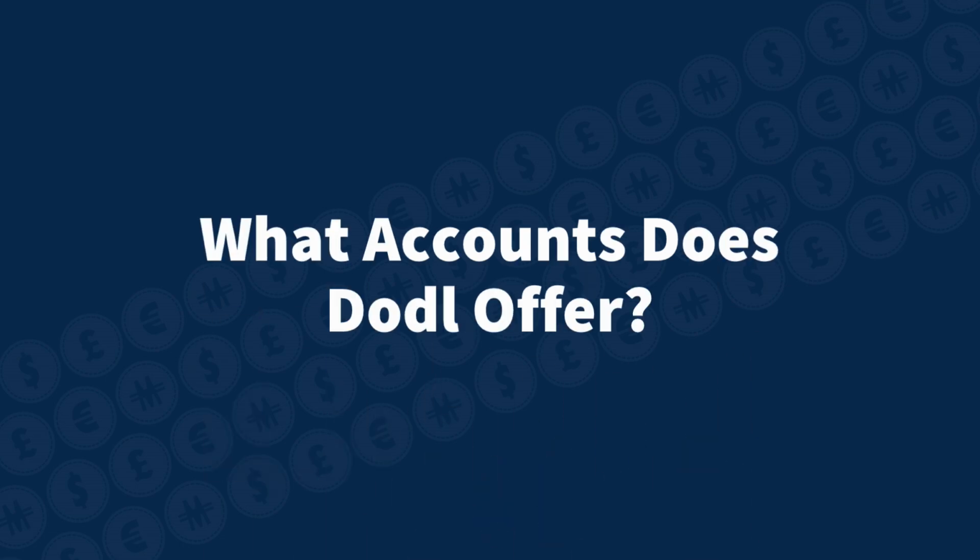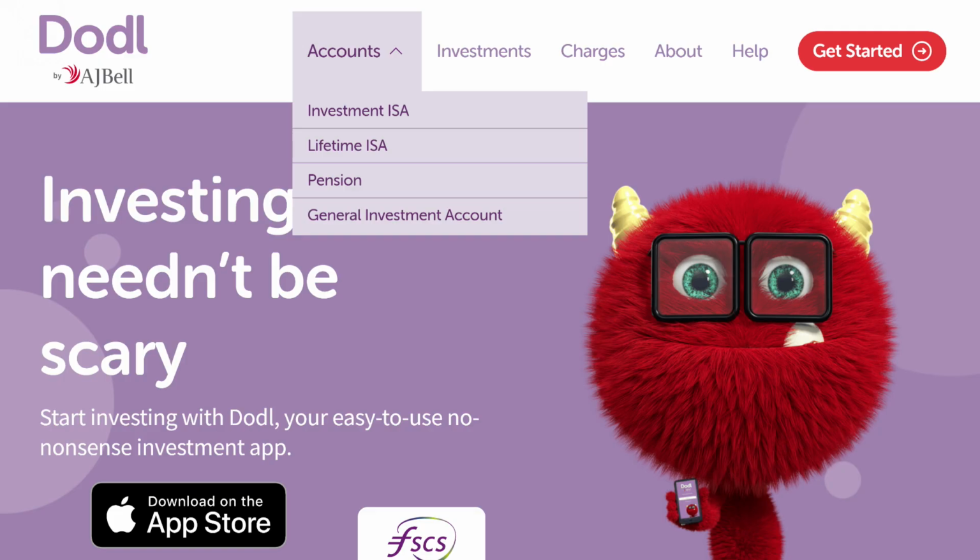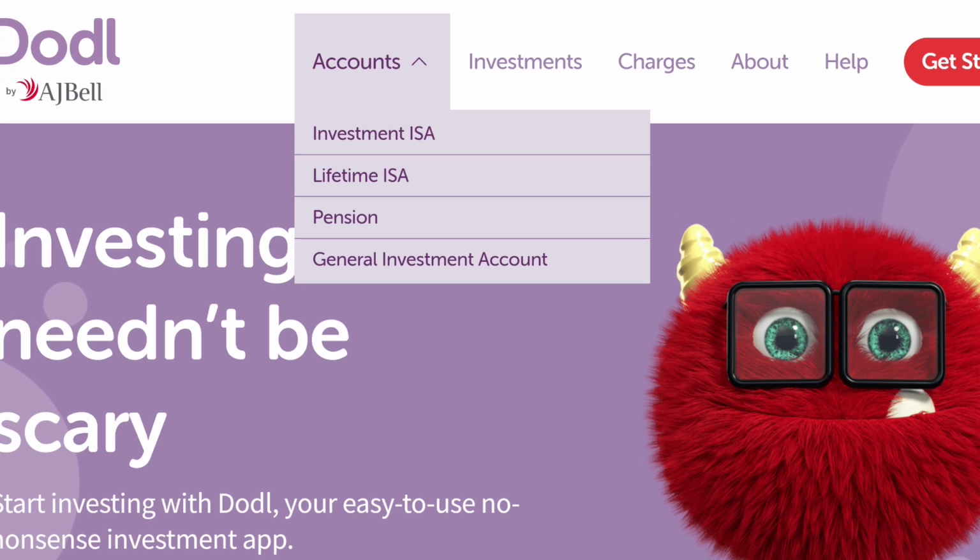What accounts does Dodl offer? This is where Dodl has taken an active lead in improving what we currently have available from other commission-free apps. Not only do they offer a general investment account and an ISA, they are also offering a pension and a lifetime ISA as well, which are two products that they have competitively priced at 0.15%.